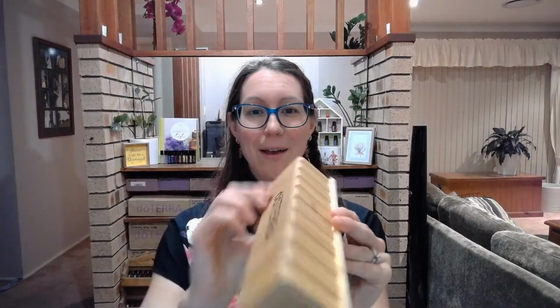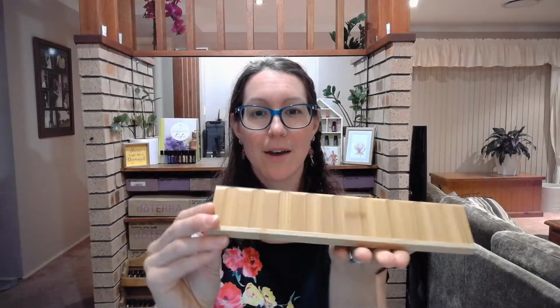Okay, merch. Now, I was really good this year. They had loads of stuff I was interested in. They had the bracelets and the necklaces, but I was very good. And I only got one thing, which I have to say I was actually really excited about, which is I got my little bamboo oil holders. The reason I was super excited is I was actually given one of these, just one, as a present, and I love it to pieces.